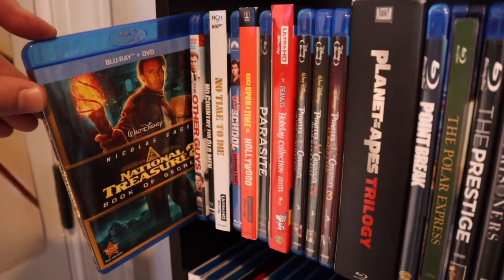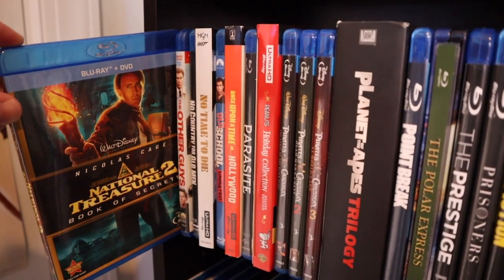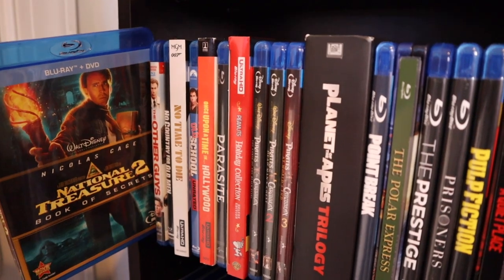All right, on to the next row, we got National Treasure 2, Book of Secrets. A really solid sequel, and we need the trilogy. I haven't watched the show yet. I'll probably wait till it's all out and binge it, but we desperately need the trilogy.